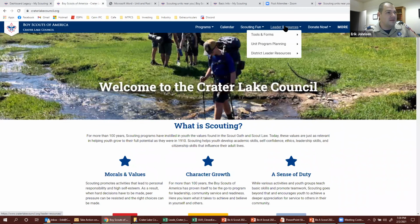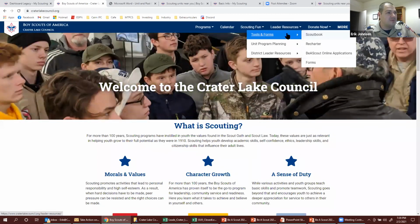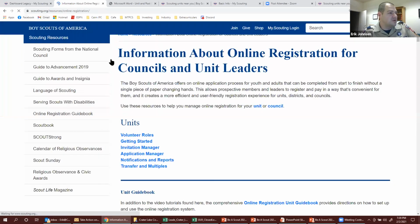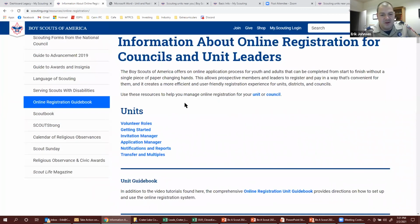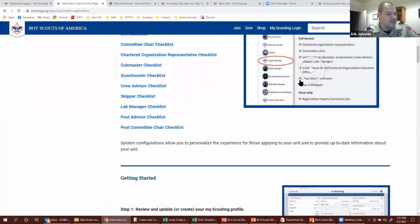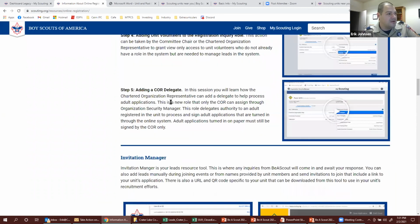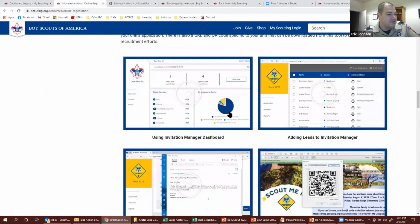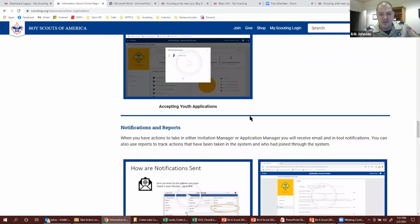If you go to Leader Resources, I think, Be a Scout online app, tools and forms, Be a Scout online applications. It actually kicks you to a national site, but it's got everything you need to know. It's redundant to most of what I covered today. They've got videos showing you how to do the invitation manager, adding the COR delegate. There's invitation manager, there's adding leads, application manager. It's all there, it's all in one spot.